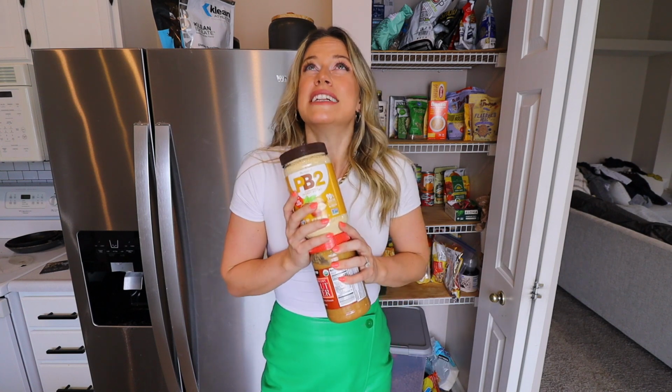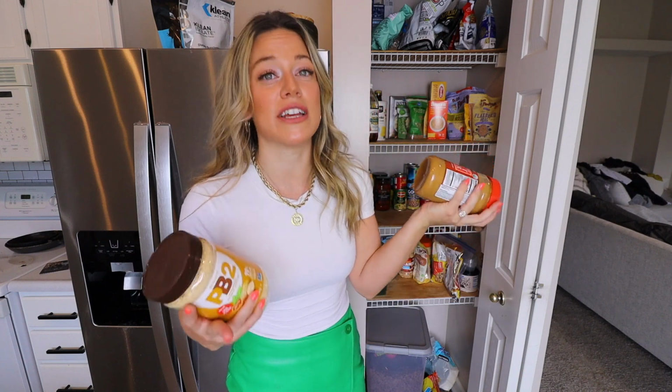PB2 is a pantry staple for me. Whenever I want to add a lot of peanut flavor without adding a lot of fat, even though it's great heart healthy fat, but sometimes you just want a punch in the face of peanut flavor, I will use PB2.